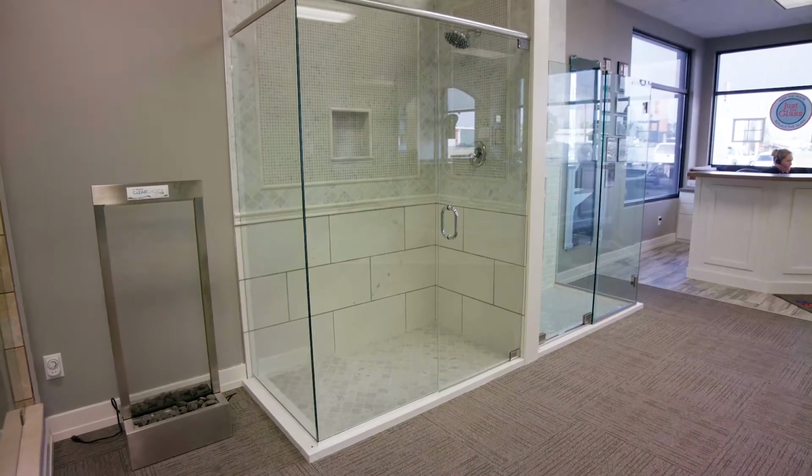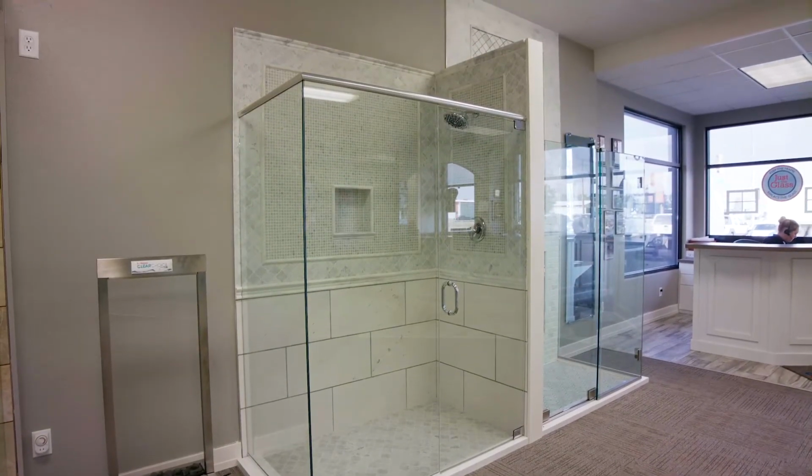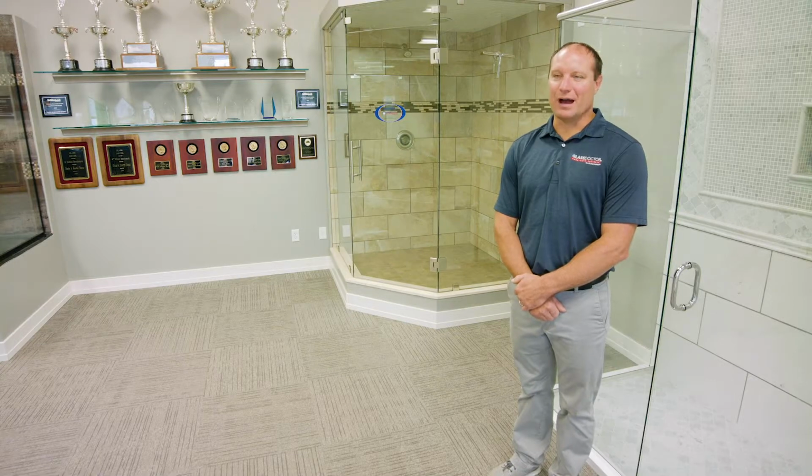When I'm out measuring showers, I'm designing these bathrooms before they even do the remodel. And that's so fun because I can see how things could operate and open up the bathroom and look really good.